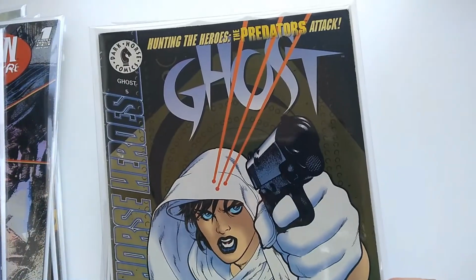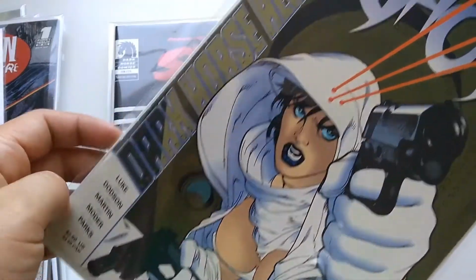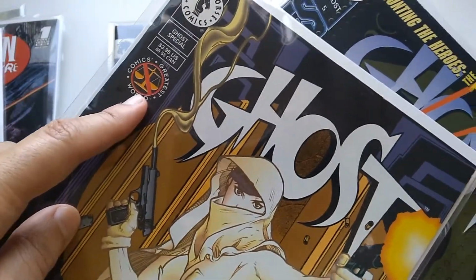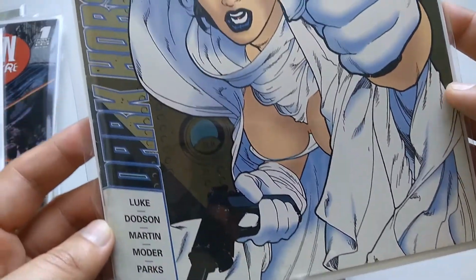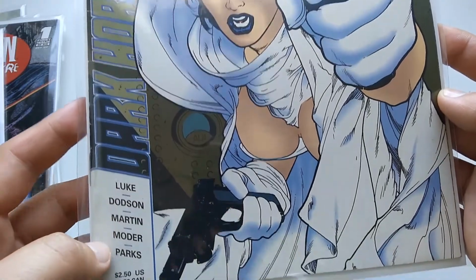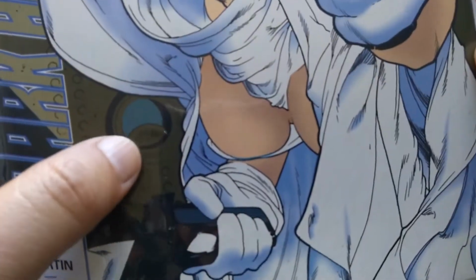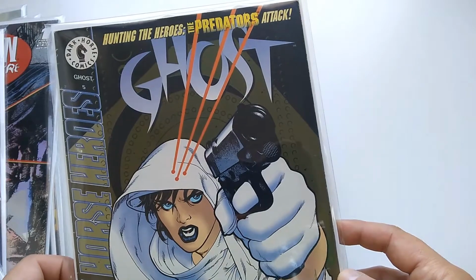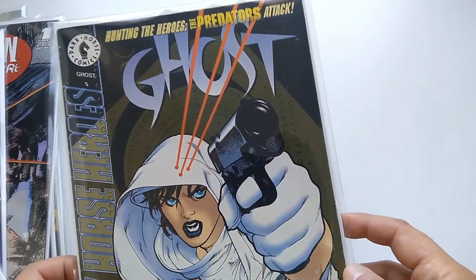Then I got her Ghost regular series number 5. The World's Greatest Comics became simply Dark Horse Heroes. And so in her own ongoing title here, oh, what's this again? Dodson. Luke Dodson, Martin Motor, and Parks. And another Adam Hughes cover. See right there? Early Adam Hughes art. Hunting the heroes, the Predators attack. So basically Predators battle all of the Dark Horse characters at that time.